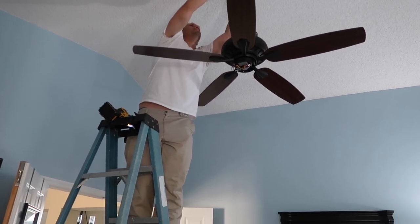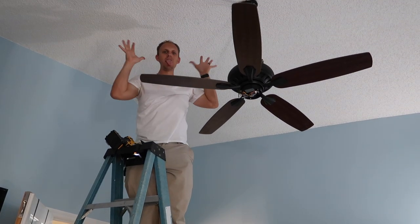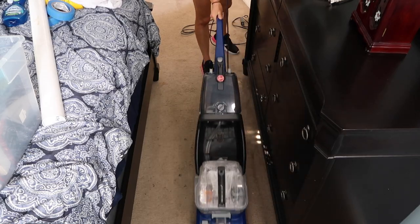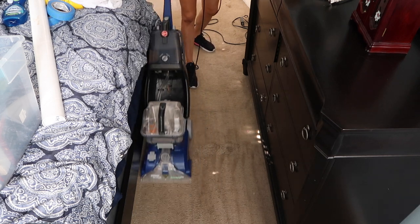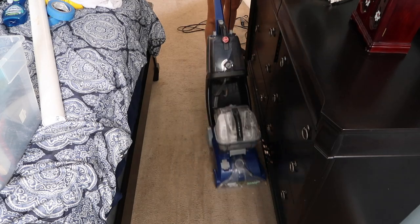The light on their fan broke a few months ago and they had gotten the replacement fan. They just hadn't gotten it up yet. So Michael stopped on the way home. We had to work around each other while I was carpet cleaning and he had the huge ladder in the room. We made it work though and he got the light up. And you know me and my lighting, you can never have enough lights.